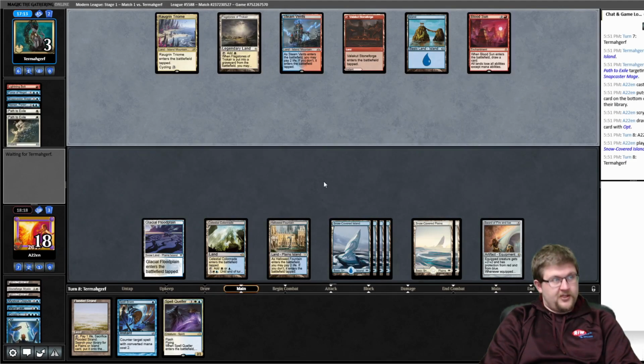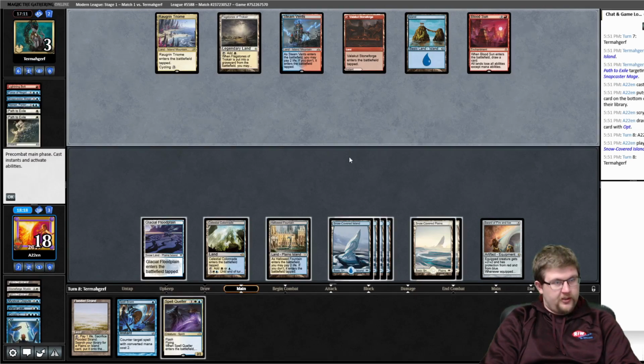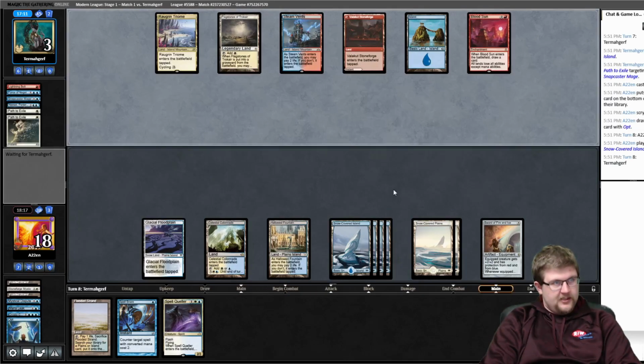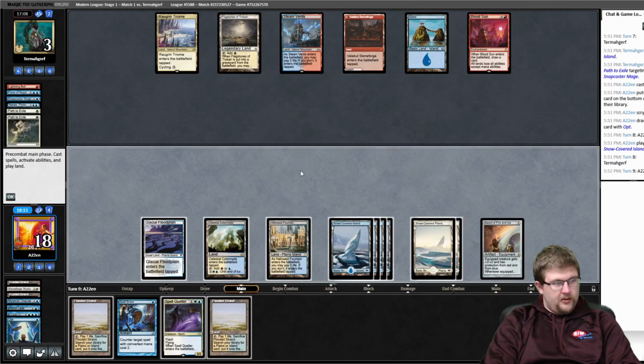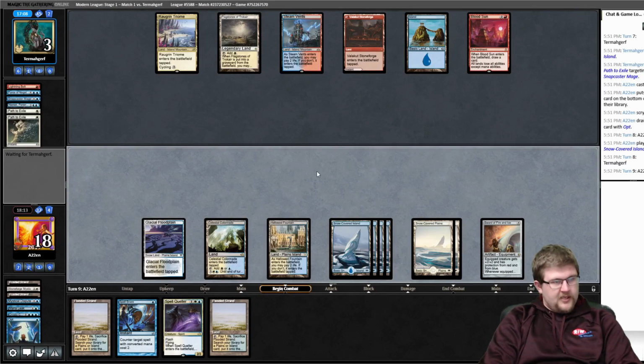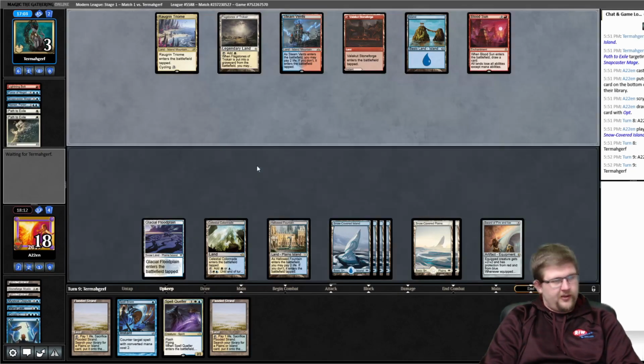So hopefully they jam something cheap, and I can just quell it and untap and kill them. But it doesn't look like they're going to. That's fair. I'm still going to continue to wait. Oh, my God. Last game we couldn't draw land to save our life. This time we're bottoming lands and still drawing more that don't do anything. Very annoying.